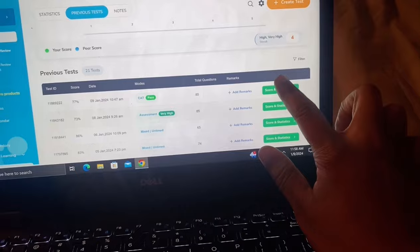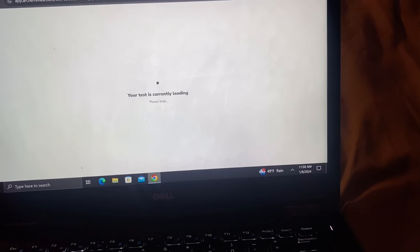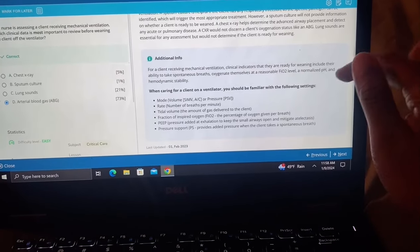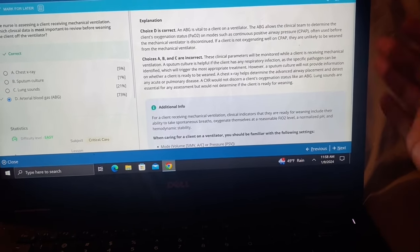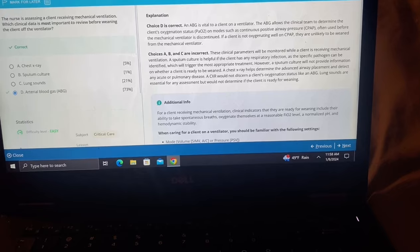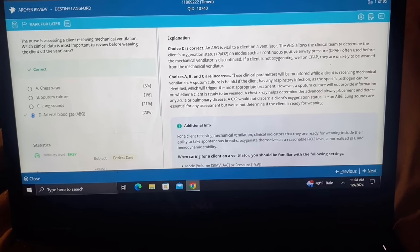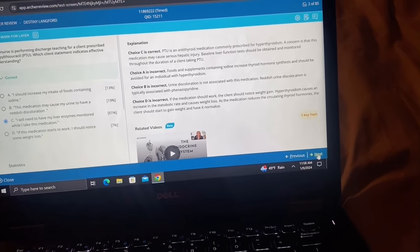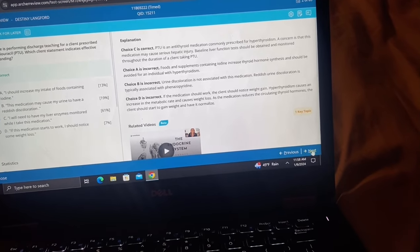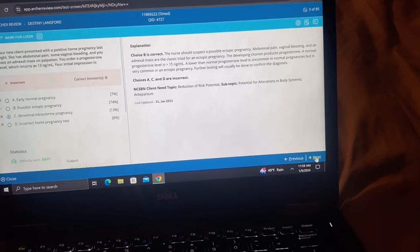So when you pass the exam, you can hit view explanations, and it's going to open up your exam and give you all the rationales. And I like that Archer keeps the rationales simple, because I don't have time to be writing a whole book on every question. I just want something simple to tell me why I got it wrong and why I got it right. And it also has a lot of the new NGN questions. So that also helps, because as y'all know, we're going to be taking the NGN exam.